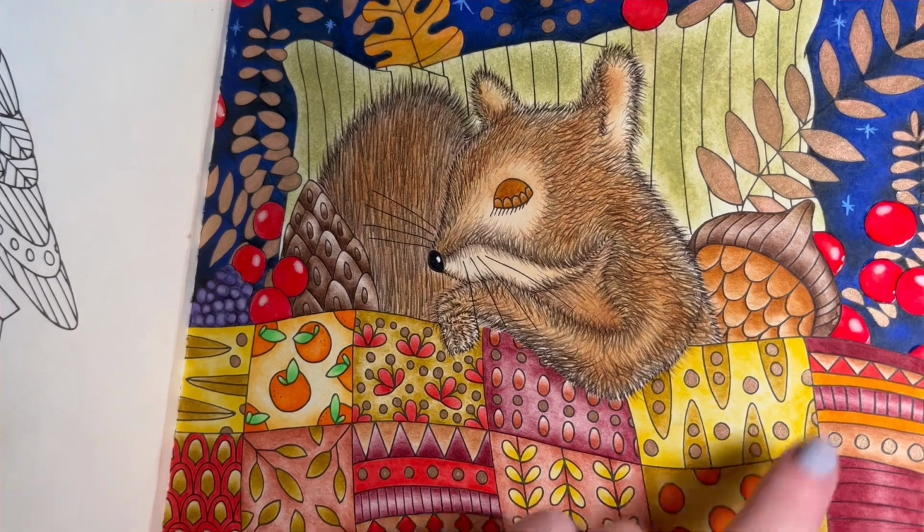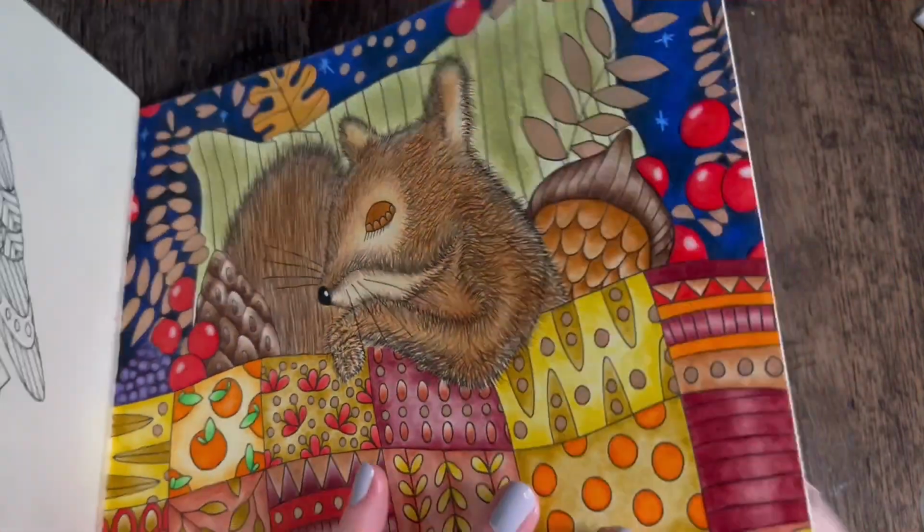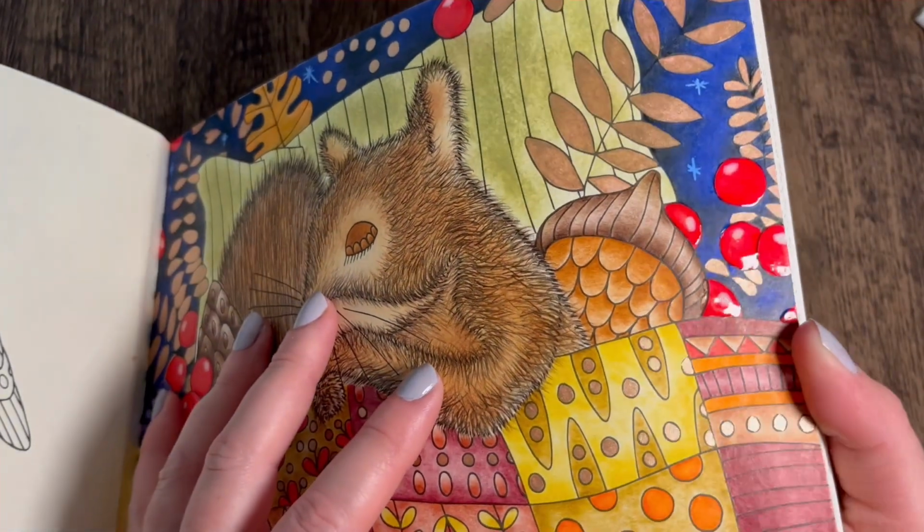I love it. I think I even put glossy accents over these cherries, or whatever berries they are. You can see it shining there.